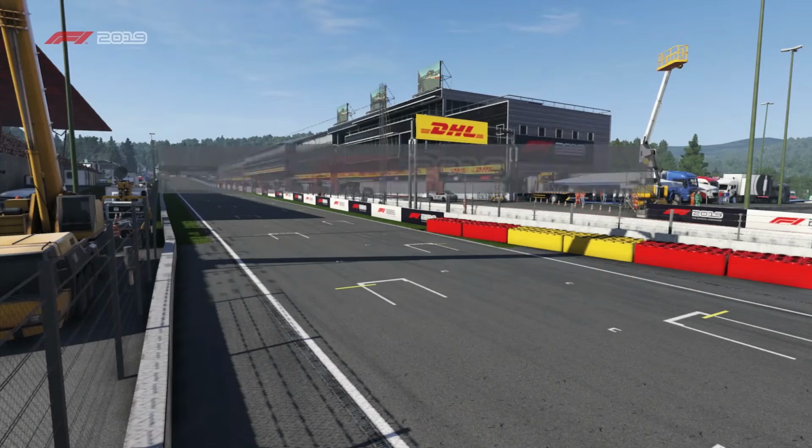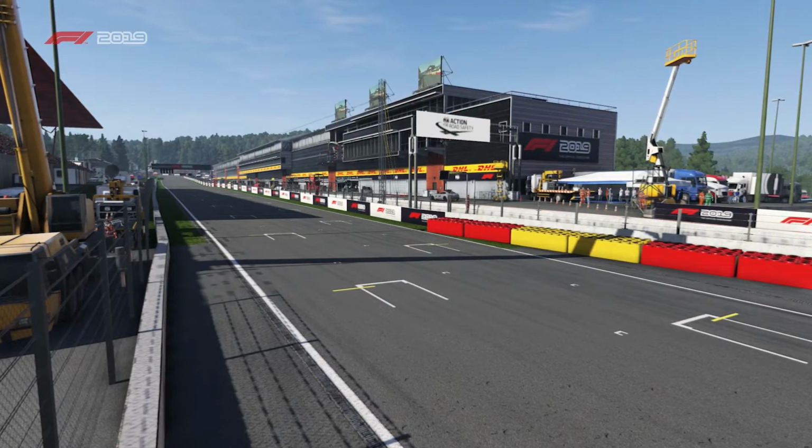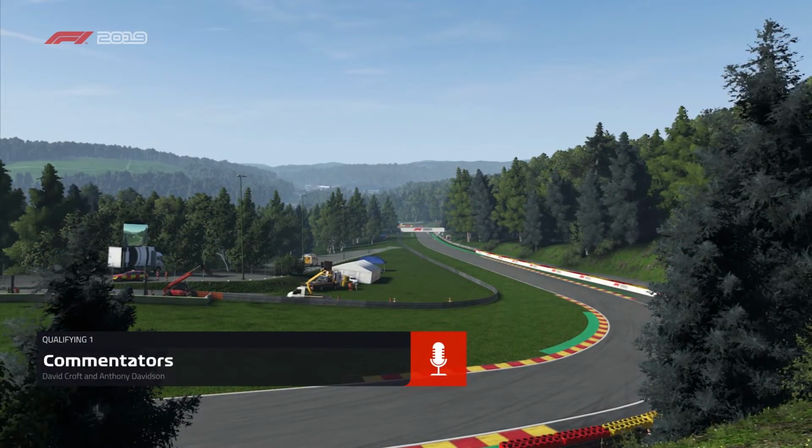It's qualifying time at Spa, one of the mightiest tracks on the Formula 1 calendar. Long straights, up and downhill, Eau Rouge as well. This track isn't for the faint-hearted.